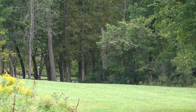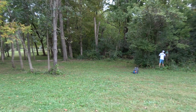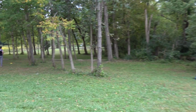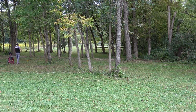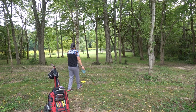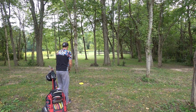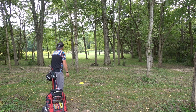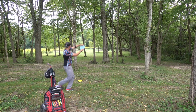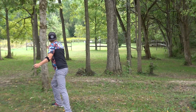Let's put it that way. Yeah, he seemed to like it, but Matt turned it over just a little bit too much. He definitely wanted it to hyzer out so he could get into the gap where the trees are. Tries to throw a little forehand roller out shot, but hits decently early again. Tony's kind of caught in the middle, but he did go far enough down to where there are a few gaps.